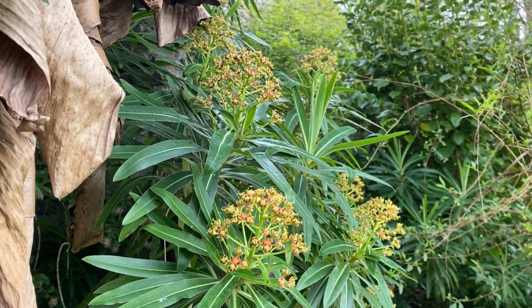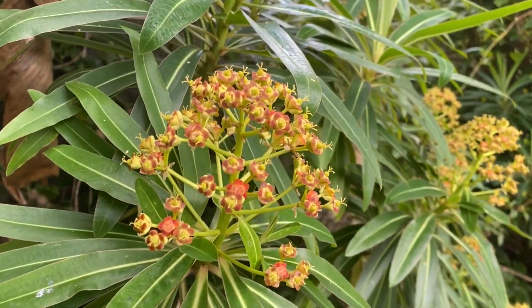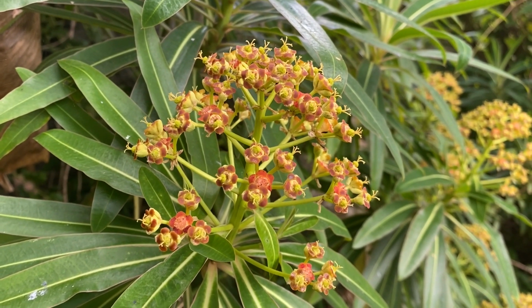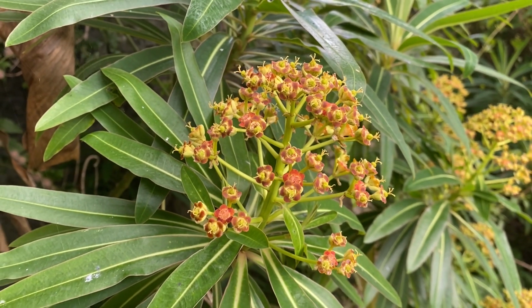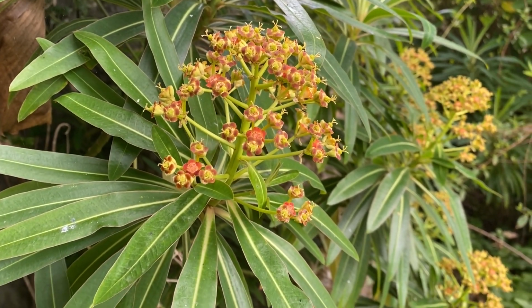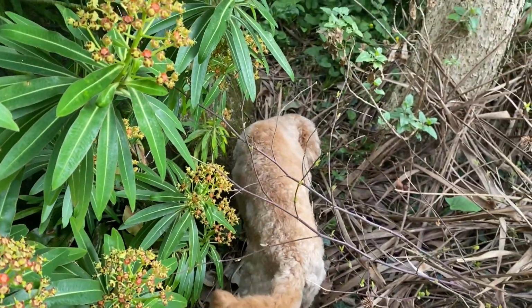Is the honey Euphorbia in flower from Madeira, and my goodness, it has a powerful honey scent. Gorgeous, bold foliage, and does tend to seed itself around the place, so you've just got to be a bit on the lookout. And the rustling noise is, I think, Bertie exploring underneath it. Yes, it is.